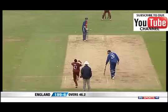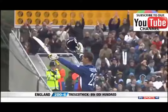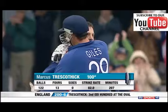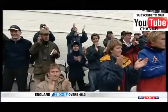There it is. 100, number 8 in one day internationals for Marcus Trescothick on one of the biggest stages. Yeah, he applauds his team. They appreciate his work today, his 100. England only have 14 hundreds in their squad, and that man's got 8 of them. He's had a bit of luck today, but he's played absolutely magnificently. And the crowd, the English crowd, have come out on a cold day and appreciated him. He's put England in a position where they can win the game.